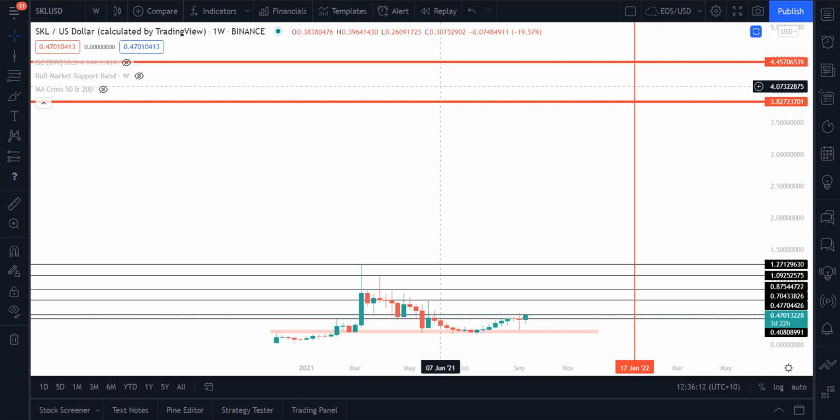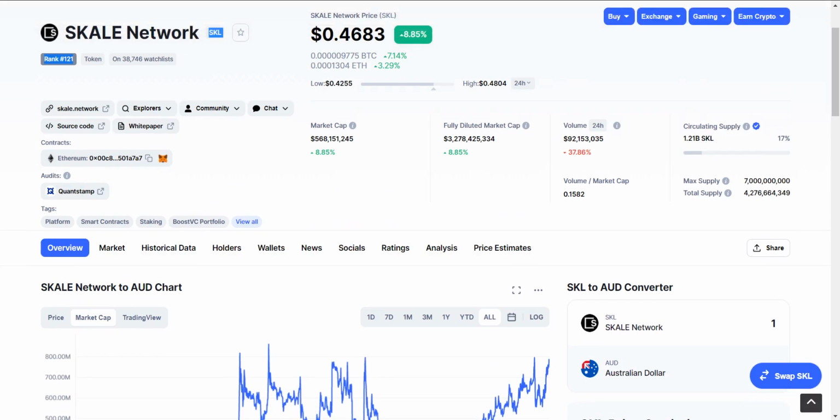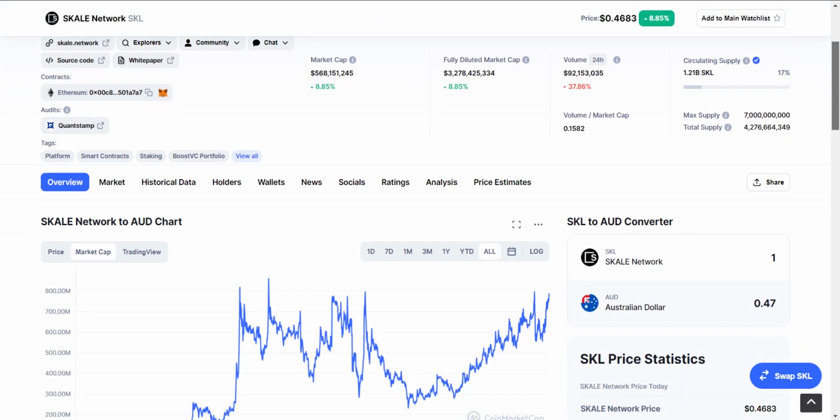I wouldn't be long-term holding a coin that is devaluing its own coins this much, especially in the early stages. If you come back to Scale in 4 years, when maybe this circulating supply, coins being released into circulation, is slowed down drastically, yes, that might be a possibility to look at long-term holding Scale if you really like the fundamentals.